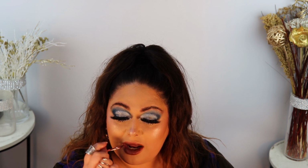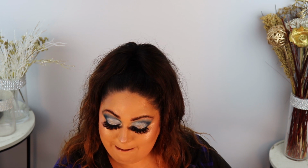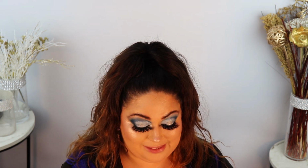All right, now I'm going in with the Summer shade. Ooh, this is really pretty too. I want to put a little bit of the stick on here. Oh yeah, that's beautiful. All right, just for fun, I'm going to go in with just the stick by itself.